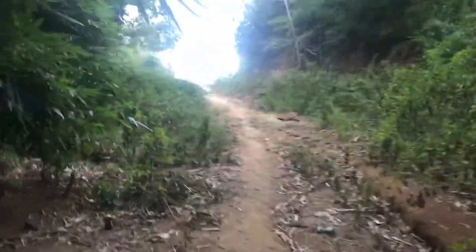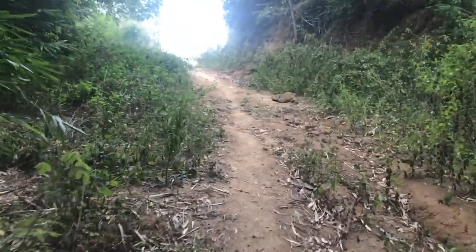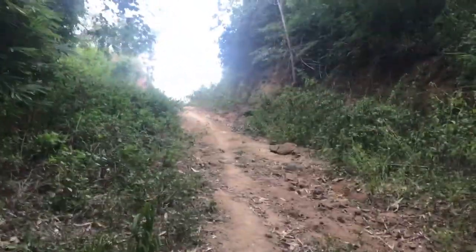Again, sorry about the glare, guys. I don't quite know what's going on. Probably the lens fogged up.